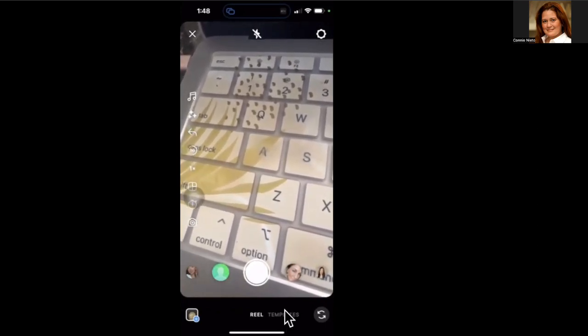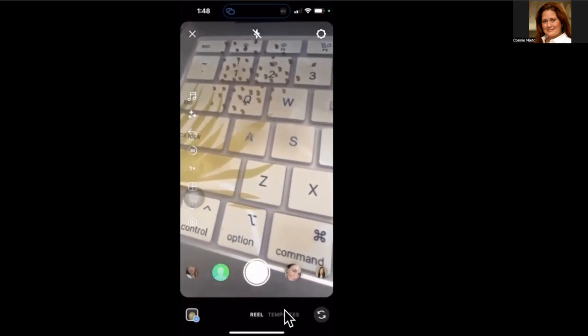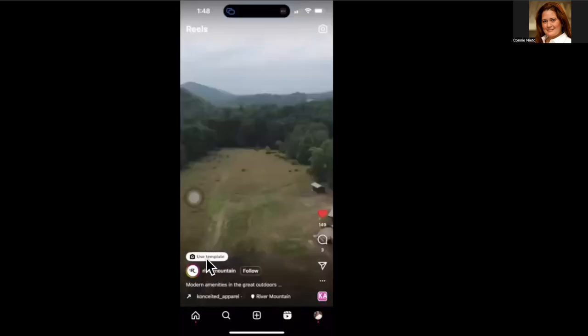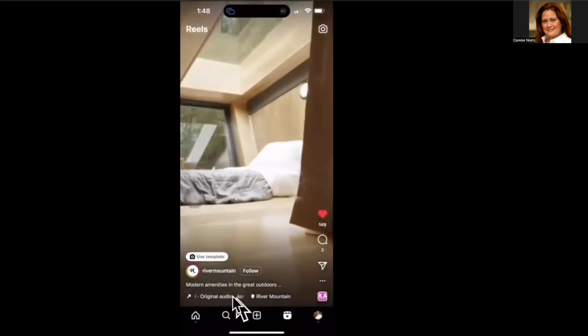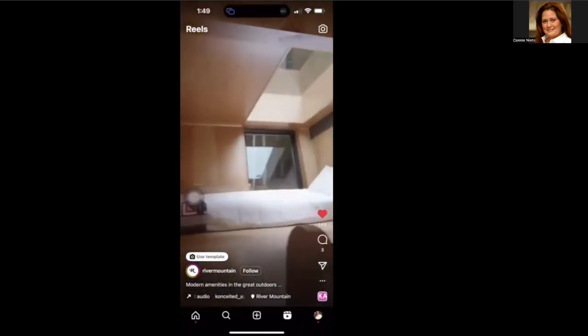Did everyone else find the templates? Okay, but then I showed you something else. The way this is working now, since it generates so much interest, when you click here to watch reels, just like this one, you see how this one said use template? It allows you to use the music and the template. And the reason you want to use trending audio, you see how this is trending audio here? I want you to see it.